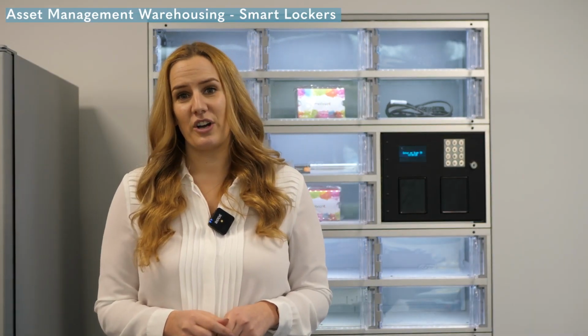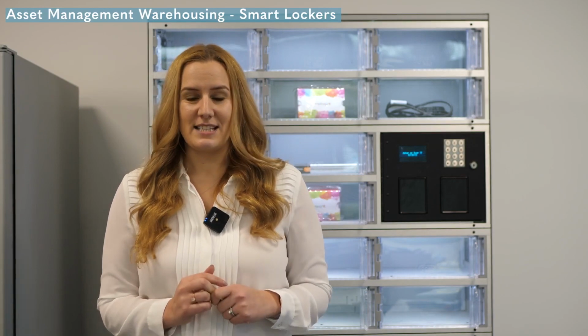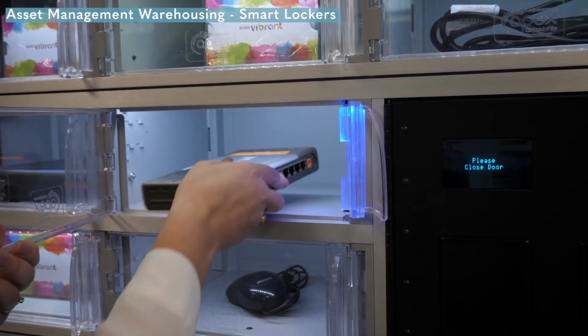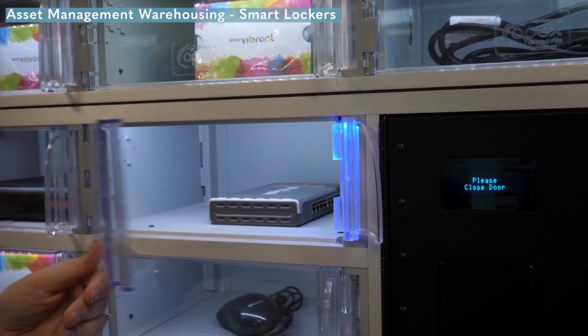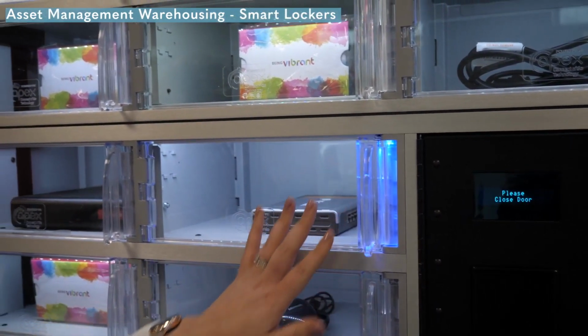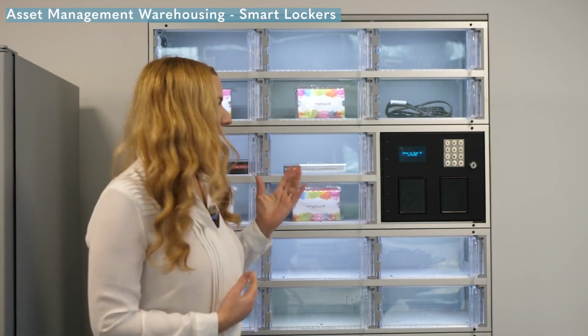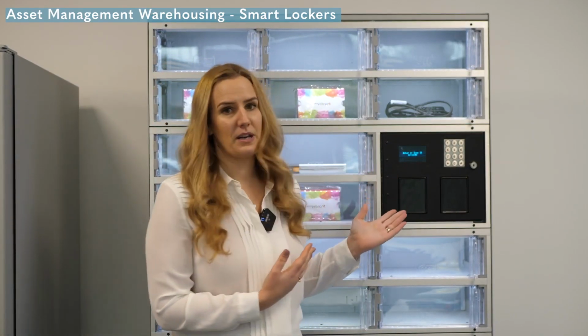So how does the locker address those pain points? It is an automated process, so users can just come and access the items and return the items whenever suits them without that personal intervention. So when I come into my shift in the morning and I want to access an item, I simply come to the machine and enter my PIN number.